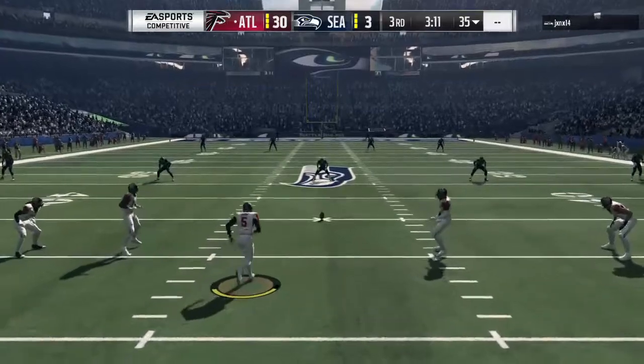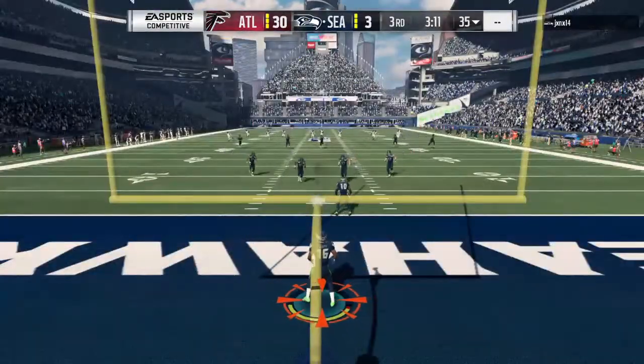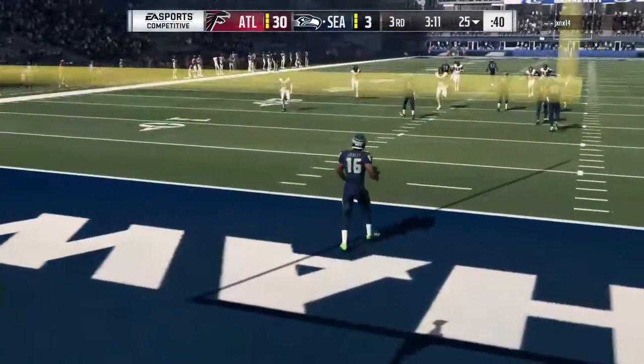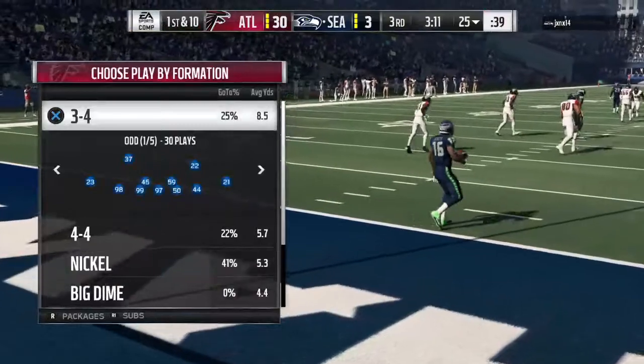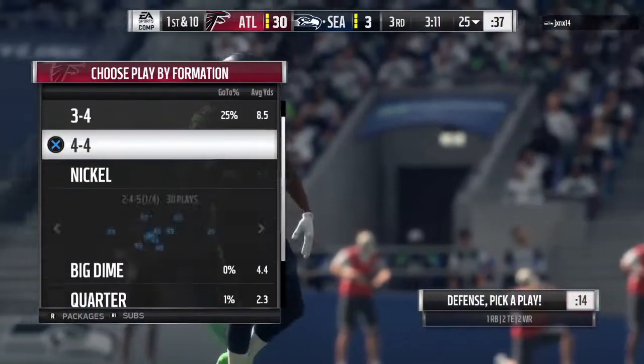Here's Bosher to kick it away. This is taken about 7 yards deep. And no run back here. This will be a touchback, and it comes out to the 25-yard line. And out now come the Seahawks.